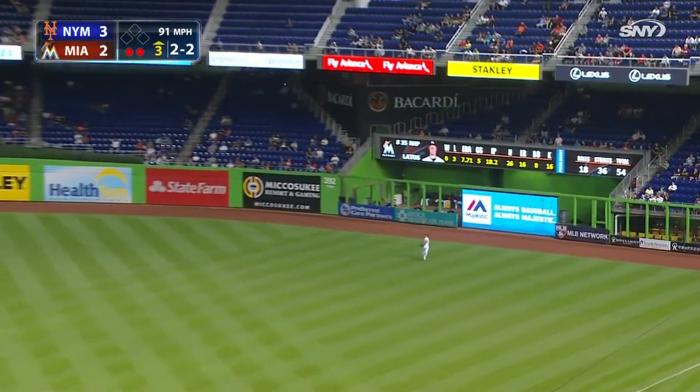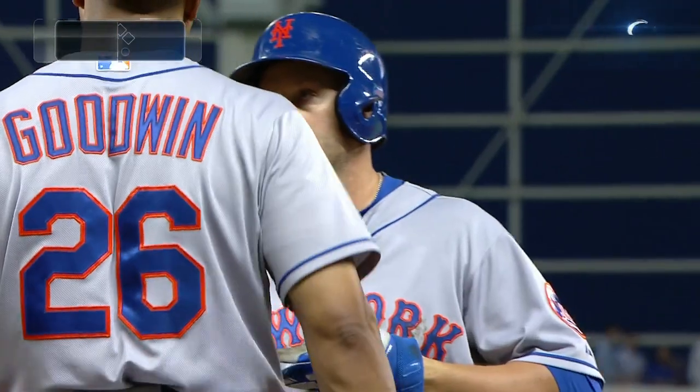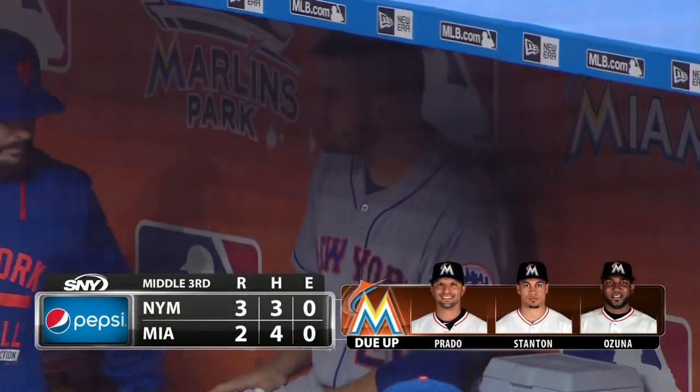Cuddyer hits this one out to right, chasing Stanton back, and he gets it a step on the warning track to end the inning. But the Mets go in front. Granderson doubles and scores, and the Mets lead 3-2 in the third.